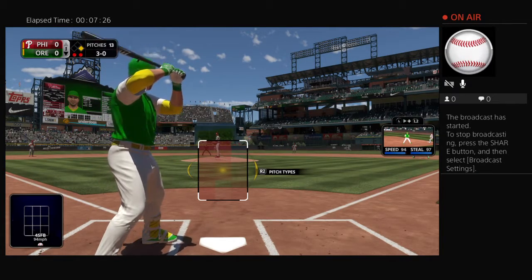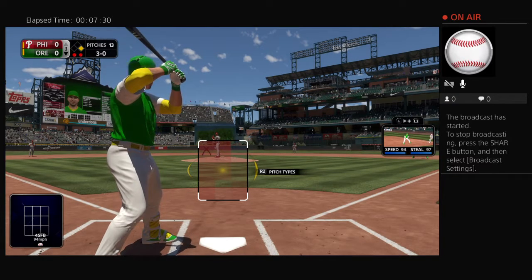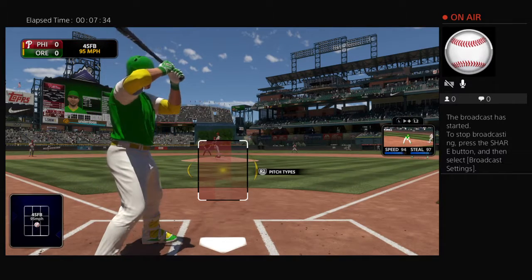3-0. If I'm managing this hitter right here, he doesn't even have to look down at the third base coach. You know he's got the green light. He's one of the best hitters in your lineup.